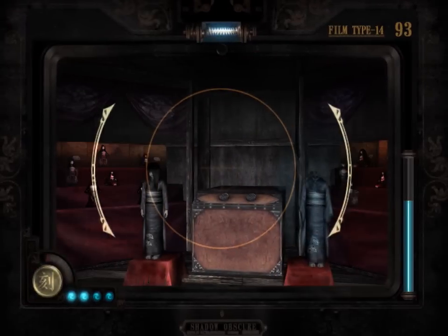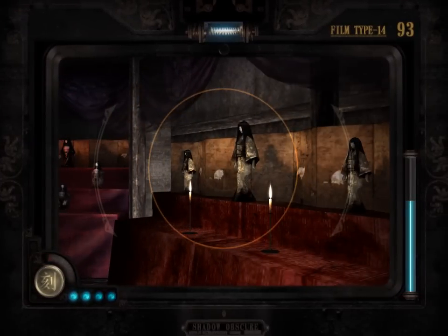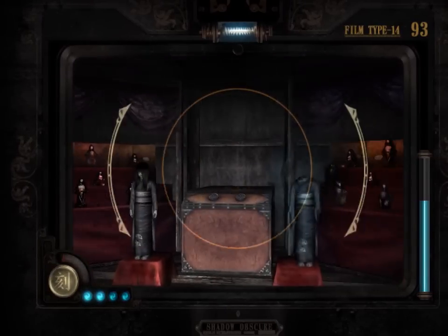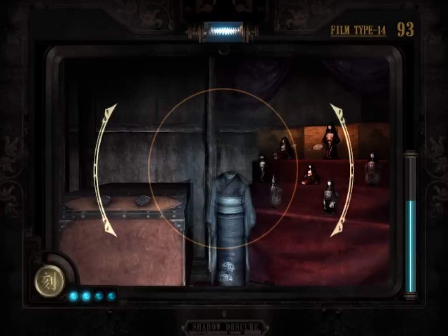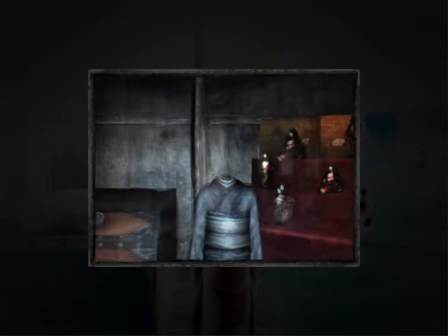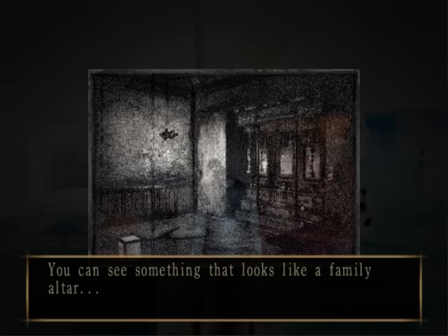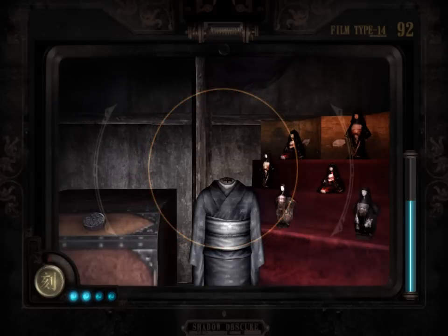Seems we've stumbled into something of a dull shrine. I can only assume that the father of the house must have had some special magical powers with dolls to be able to bring one of his daughters back. Also, by taking a picture of this headless doll here, we get a picture of that altar room that we had just left. Maybe there was something that we were missing in there.